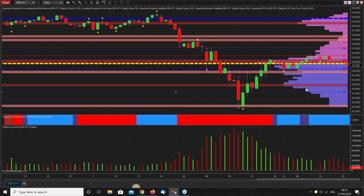And again, exactly the same principles apply. Have this solid wedge of resistance up here, a lot of volume sitting around there as well, because we had an extensive congestion phase building. We've got a low volume node in here between, it's quite a wide range, doesn't look much, but it's quite a lot. It's probably 150 pips in there. It's between 139.50 up to 141 odd.